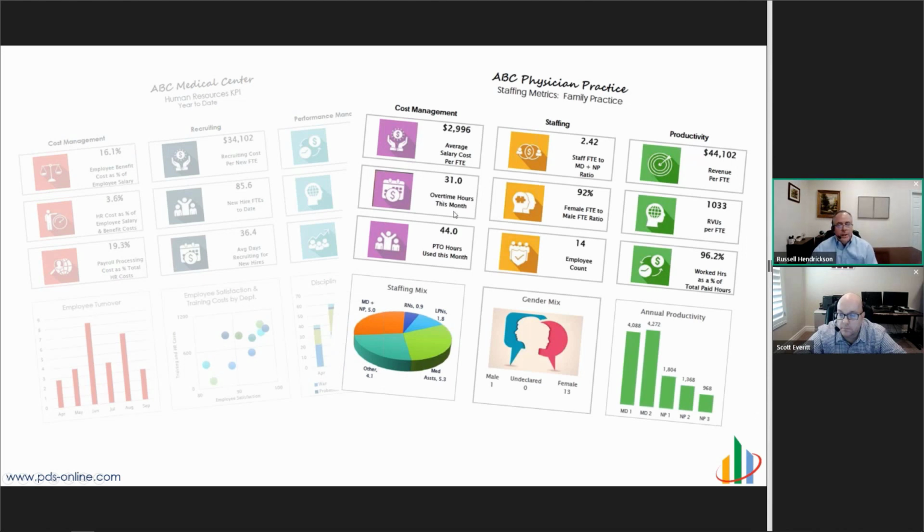COVID has really strained healthcare practices. Maybe we have a lot of staff outages, and therefore a lot of employees working overtime, and that could be stressing. And maybe we just don't have the right staff-to-clinical ratios to be able to treat the patient appropriately, which has really been some of the challenges we've seen with COVID in particular.